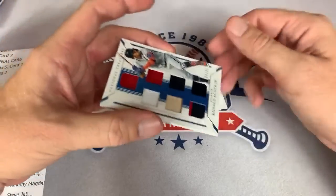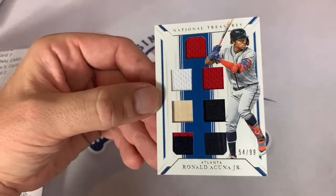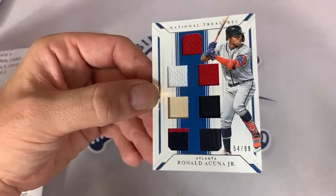Our next hit is for Linda. Hey, you got a Ronald Acuna Jr. It's a 7-piece relic out of 99.